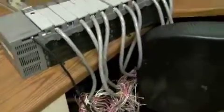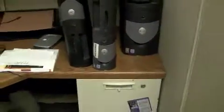This PLC was actually submerged. These three computers were submerged, at least the bottom of them. All EMIT files wet. Partial submersion.